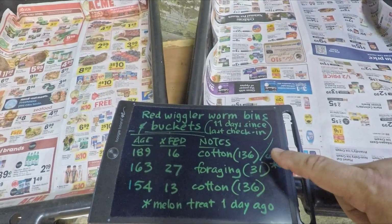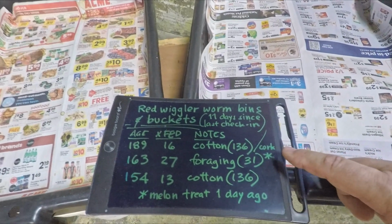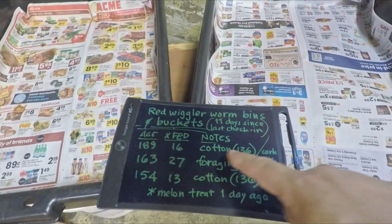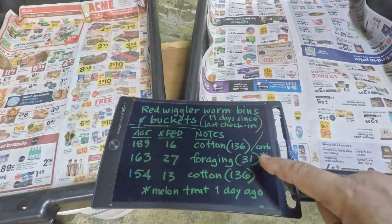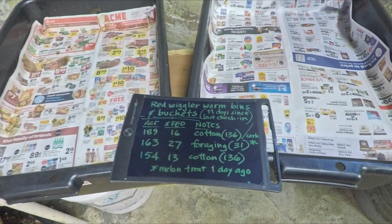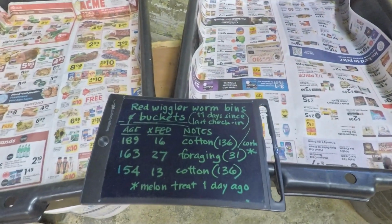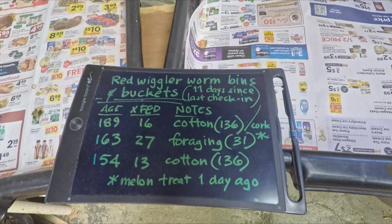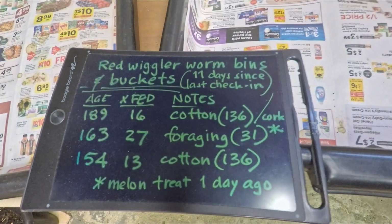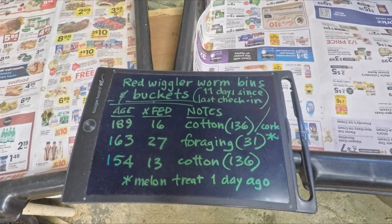I even made a note here that the older system has a cork in it, a cork that's been floating around in my systems. I guess the mystery item here in the middle is the yellow bins that we checked in on briefly when we fed these systems last time, 11 days ago. We just went over there to peek in on them. Those systems have now been foraging for 31 days, for a whole month now. And 31 days ago was the last time we featured a video on those buckets.